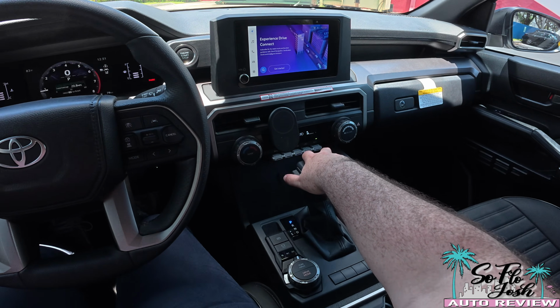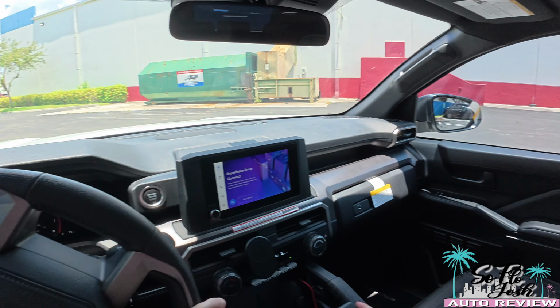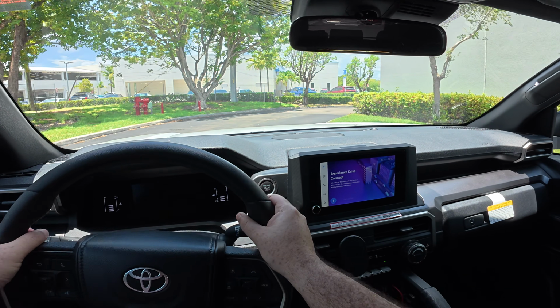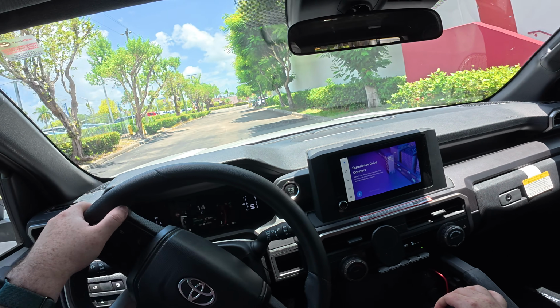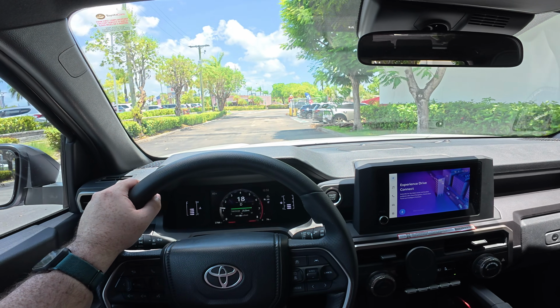All right, so let's go ahead and put it into drive, very straight down and forward, and let's see how this model overall performs. So underneath the hood, like I mentioned, is the 2.4 liter turbocharged 4-cylinder that was first introduced in the 4th generation Tacoma, producing 278 horsepower and 317 pound-feet of torque.